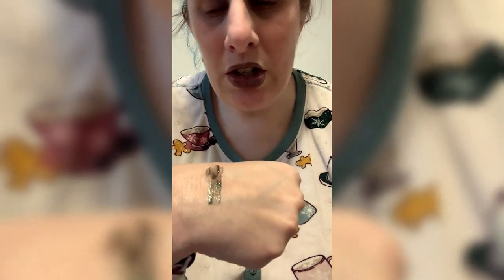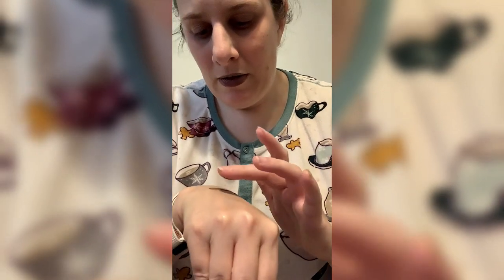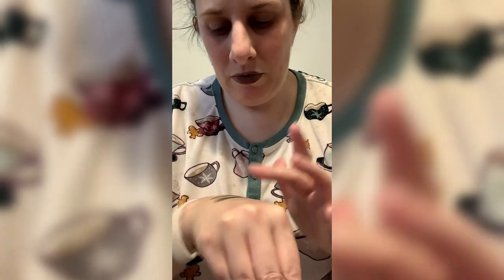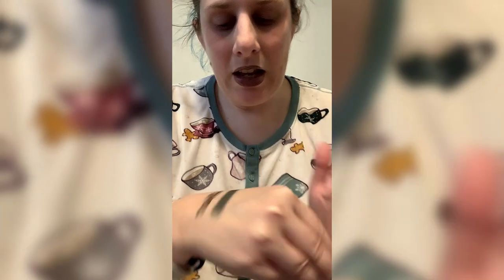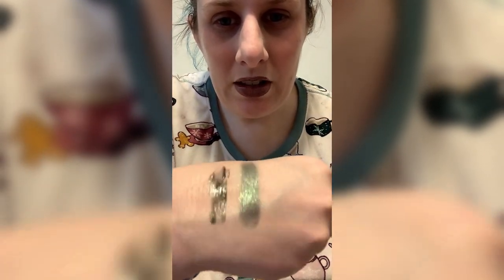And it's the green shade. So I'm gonna swatch the shadow next to it. This is Twilight Companion. And I think this is like the lip gloss formula for this, is what I was thinking when I got it. And I love their gloss formulas.